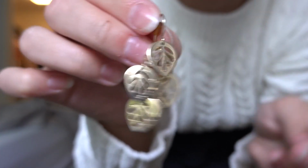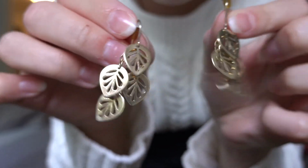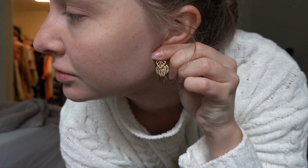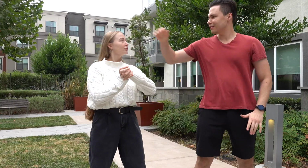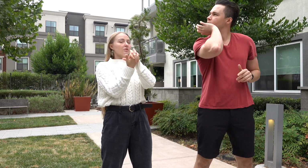I also found these cute earrings, and they really got me into this autumn mood, autumn vibes. And for my look, I decided to go with a sweater and jeans because it was a really cold morning that day. Then me and my husband, we decided to warm up for a little bit.